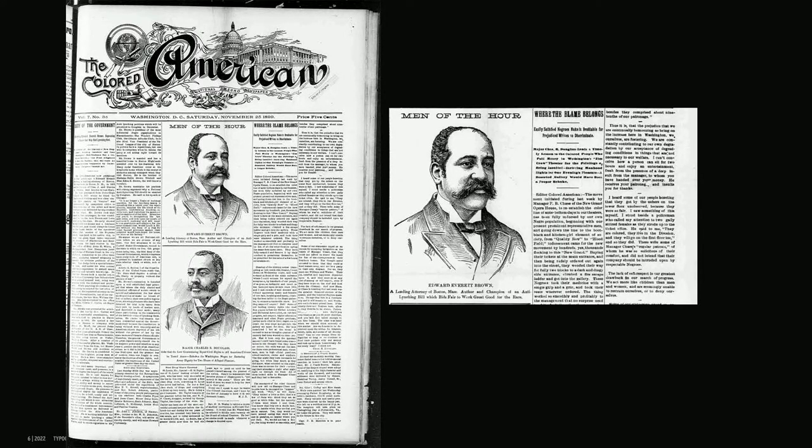On the face of it, this Colored American looked like other newspapers, but its content was vastly different. Generally, it reported on things left out of white mainstream newspapers that had consequences for Black people. So you can see here two men of the hour, prominent Black men, a leading attorney of Boston, Massachusetts, and another prominent person advocating for civil rights.